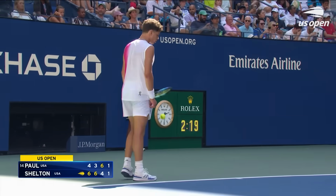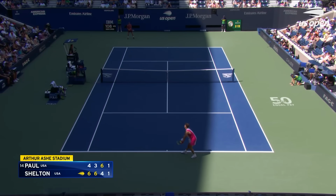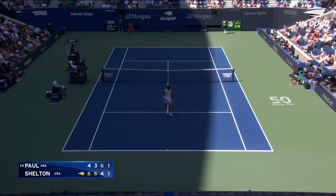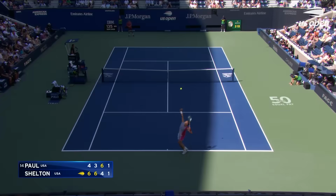Number 3 American, Tommy Paul, behind Taylor Fritz. Francis Tiafoe. Both those men in action today. One plays a qualifier, one plays a wild card. So some chances for Tiafoe and Fritz today.